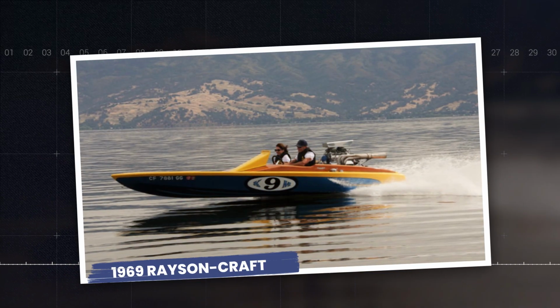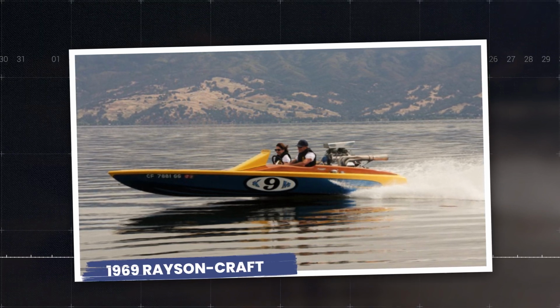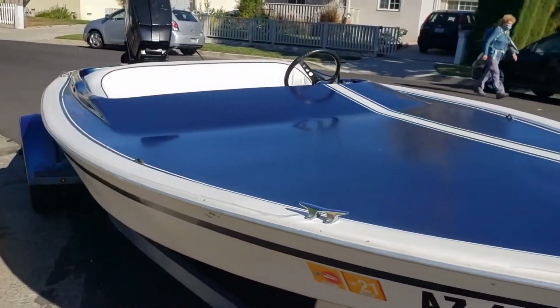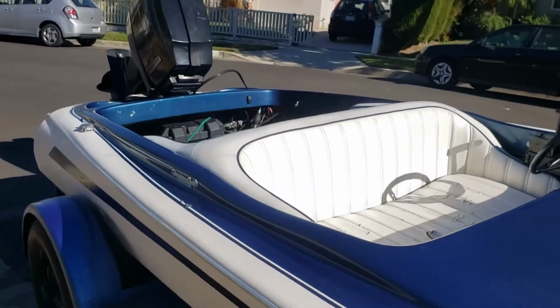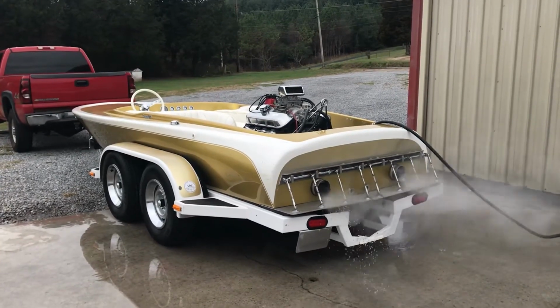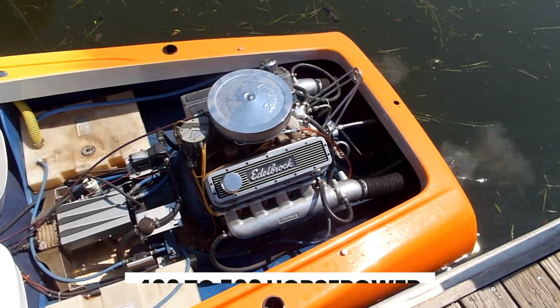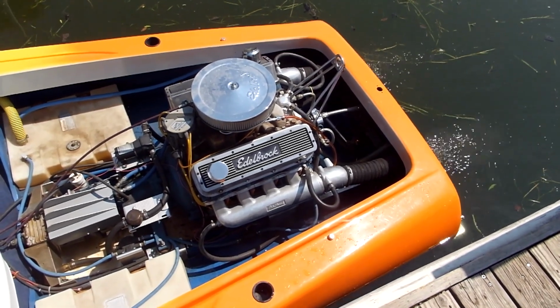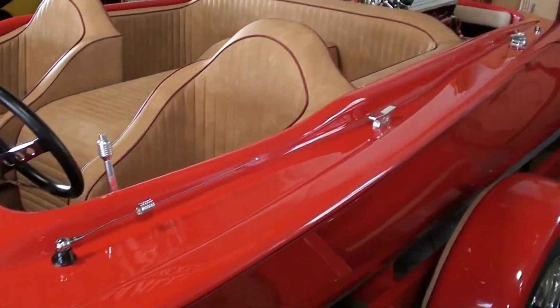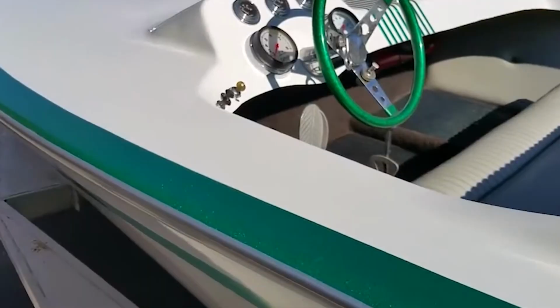Now for a similar boat that's rare, old, and still packs a punch. The 1969 Rayson-Craft. These California-built classics often ran big block V8s, think Chevy 427 or 454, churning out anywhere from 400 to 500 horsepower. Rayson-Craft hulls were known for their ability to handle the monstrous torque, allowing speed enthusiasts to push the limits on open water or the local drag boat strip.